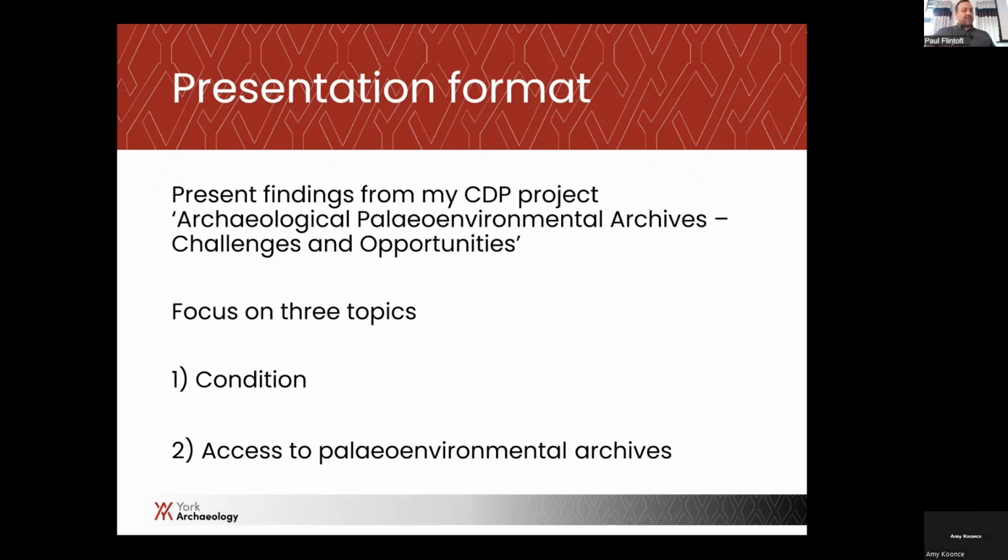Given I have a thesis worth of information, I could focus on a few themes, but given that today is bringing together finds and archives, I decided to focus on the condition and treatment of palaeoenvironmental remains to highlight areas that perhaps require more improvement. And then secondly, provide a very short examination of the challenges associated with accessing palaeoenvironmental remains and their associated data.